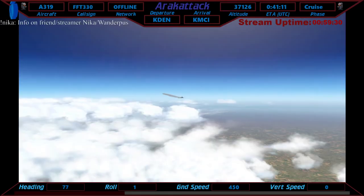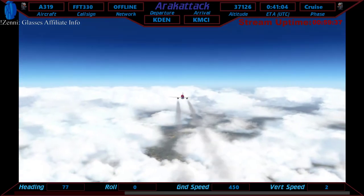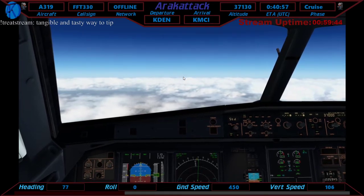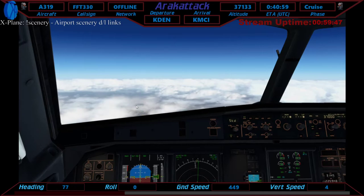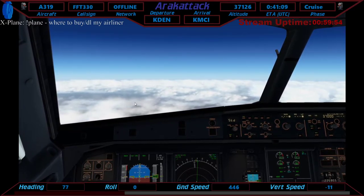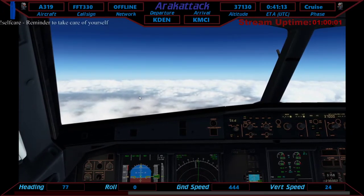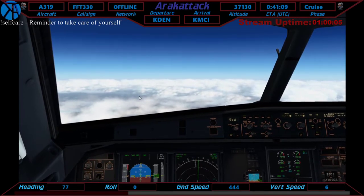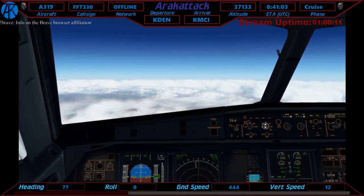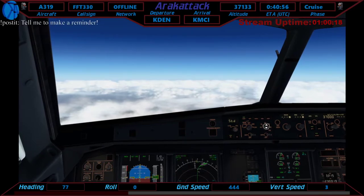Go ahead and get a flyby. At crab angle, what are we flying against? Ooh, 30 knot quartering tailwind. It's probably at least 26 knots of straight crosswind. Have quite a ways to go. Wow.